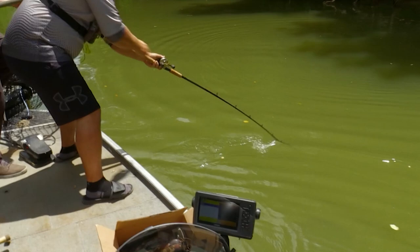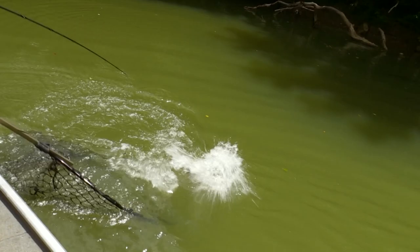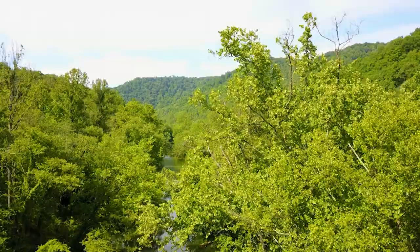Ready? Yep. Here he comes. Right here, right from the net. Beat him teeth. Got him. Got him. Yeah, man, there's two in the boat.